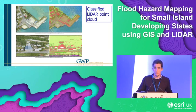So the classification was already completed by the contractor that undertook the LiDAR survey and also classified the data, but we did some quality control on the data to see whether or not it was fit for purpose. It was generally fit for purpose, although Samoa is a very densely vegetated country, and in flat places close to the coast where vegetation is very dense, we saw that this could compromise the accuracy of the digital elevation model produced from the LiDAR dataset, and that's one thing that I will briefly mention afterwards. But in general terms, the LiDAR digital elevation model was fit for purpose.